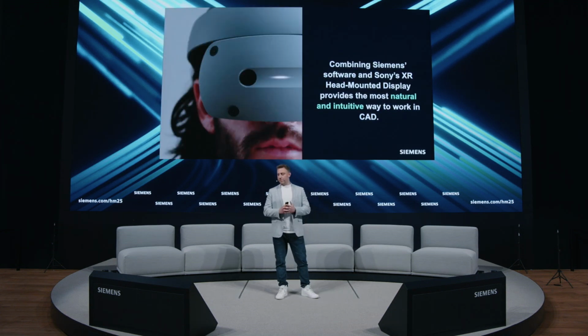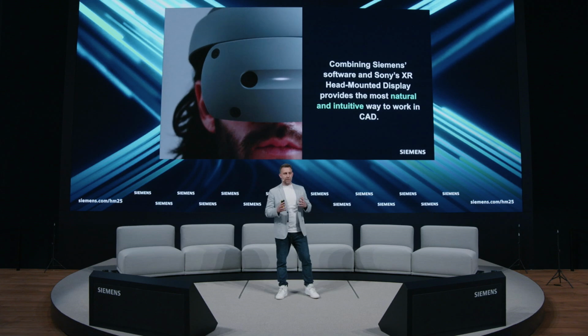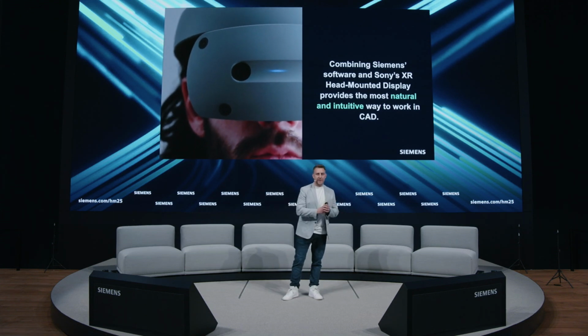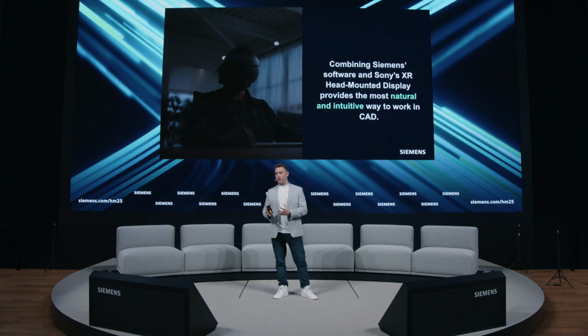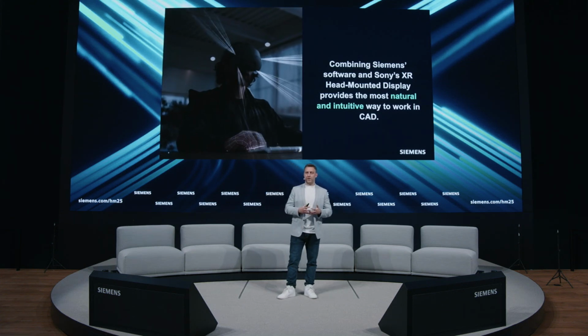So that's pretty cool stuff. And really what we're trying to do here is not necessarily create the next VR headset, although that is really cool. It's actually to combine the hardware expertise from Sony with a deep integration into the engineering tool and try and cut out all of those workflow challenges that a designer would have experienced traditionally to get into an XR experience. So now they can just do it with one click and they're instantly able to see the digital twin of the product they're creating.